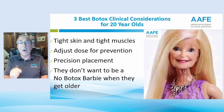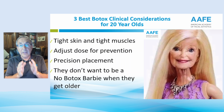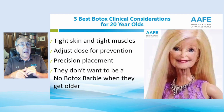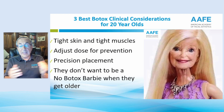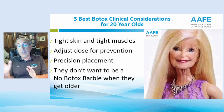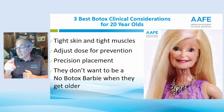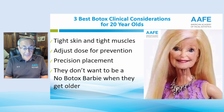I think most people don't really appreciate how precise we are when we deliver Botox, and that's what AAFE training is really all about. And you've got to consider their eyes. Do they have shallow, medium, or deep set eyes? So many different things, but none of them want to be a no Botox Barbie when they get older, and they're starting earlier and earlier. So let me show you this now 28-year-old that's been getting it for 5 years.